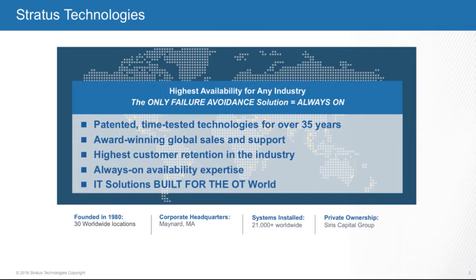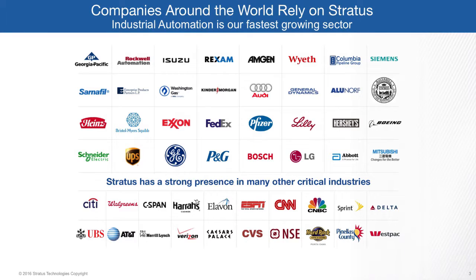And then the last bullet point here is the IT solution built for the OT world. I alluded to that already. That is a key fundamental characteristic of our company, of our solution, and quite frankly of this talk. These two worlds have lived in parallel and separate, and we think that our solution brings them together in a way that is quite favorable for both sides of the coin. And then lastly, I mentioned 36 years old, over 21,000 systems installed all over the world. And these are some of the logos.